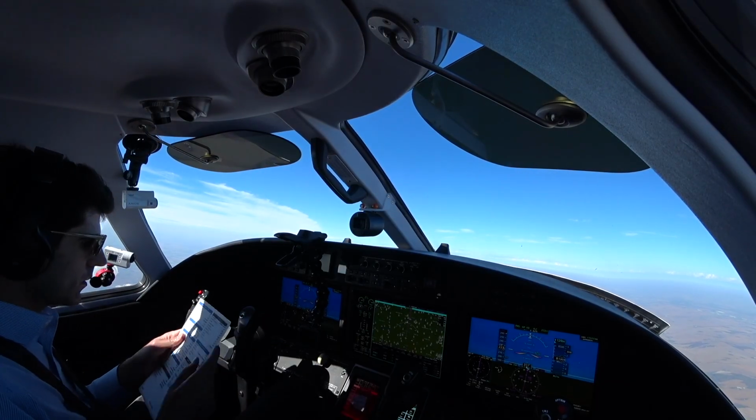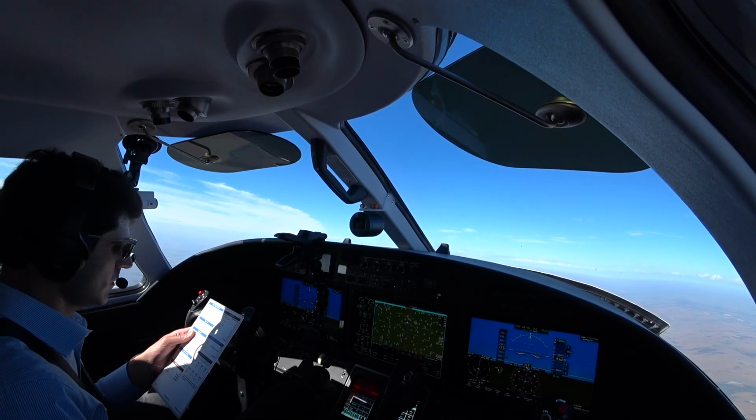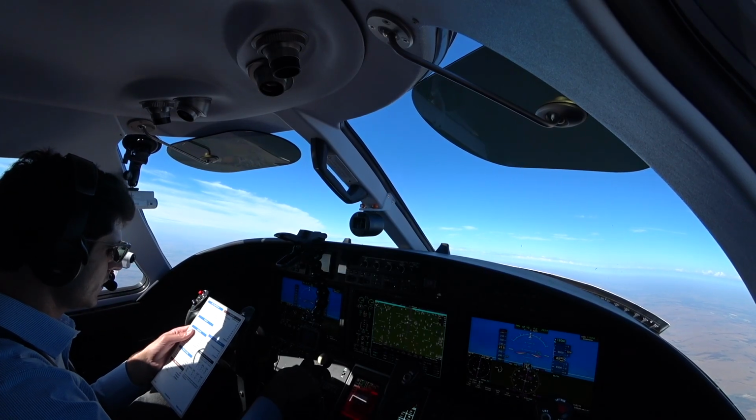All right, 10,000. Gear is up, flaps are up, the throttles are in the climb detents. 901 Mike Juliet, Indy approach, thank you. Altimeter 3021. Pressurization is coming up, diff is climbing, and altimeter's to go.